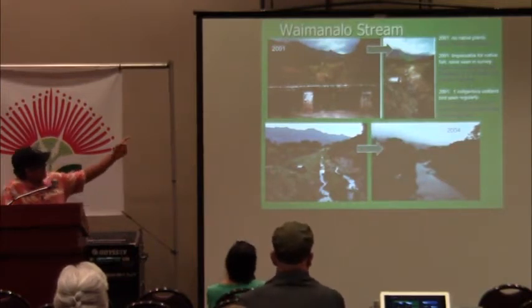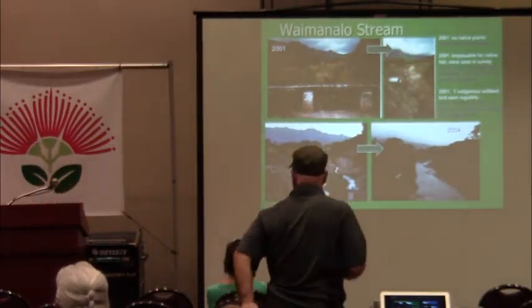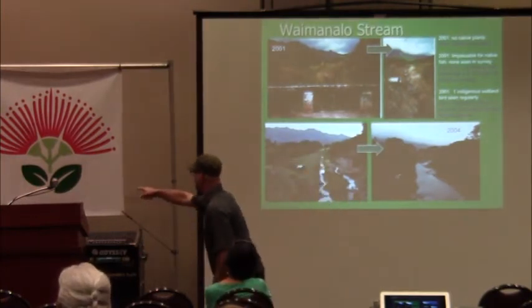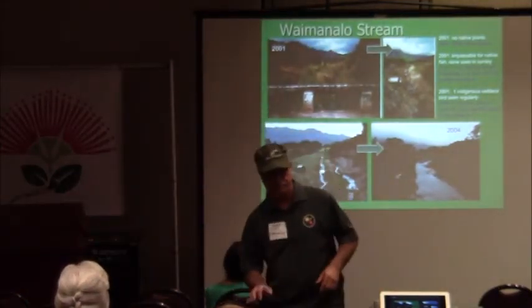You can see on the left-hand side, the top left picture just shows, I wonder, should we turn the lights on a little bit, to make it easier to see? Is that this? That's a slide. That's a slide? That's a slide. This one? Yeah. Oh, okay. All right.